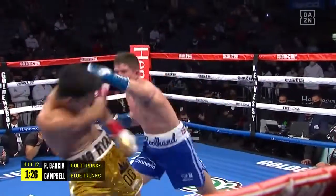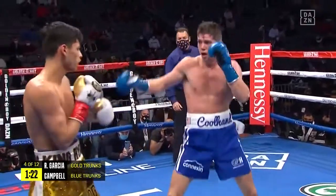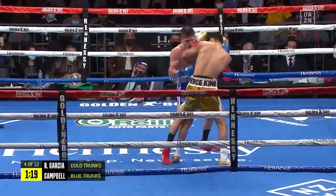Garcia looking for a right hand now. He sees that the left hook wasn't landing. Now he's getting really aggressive with that straight right, which is another weapon against a left-hander.